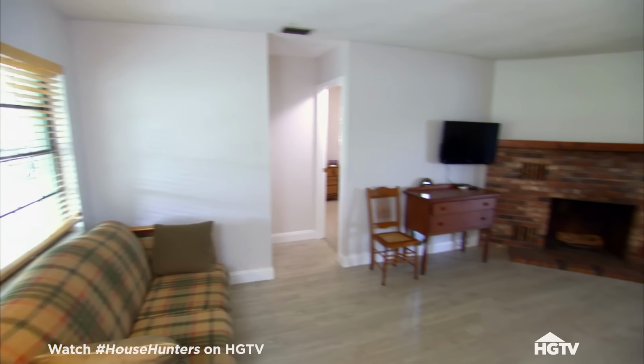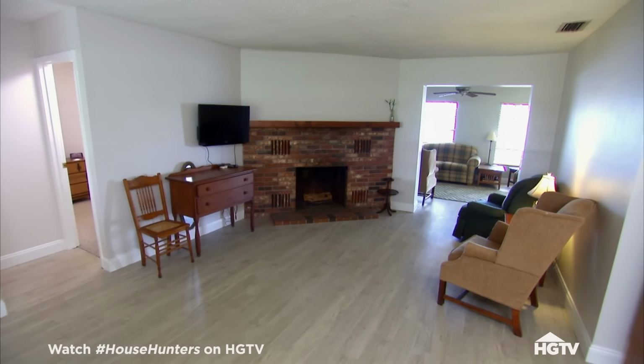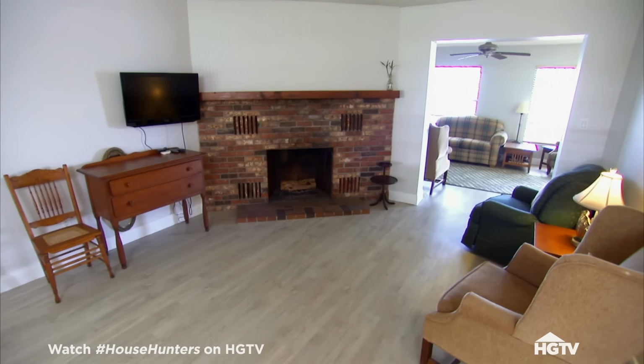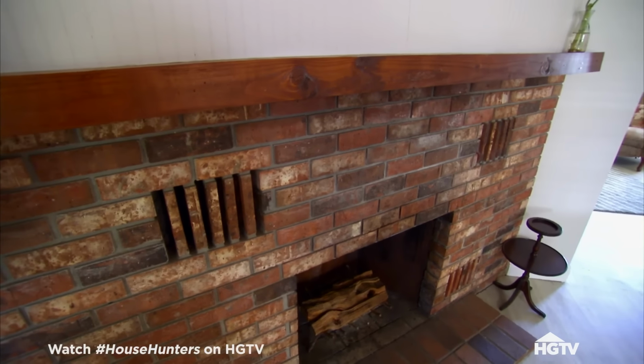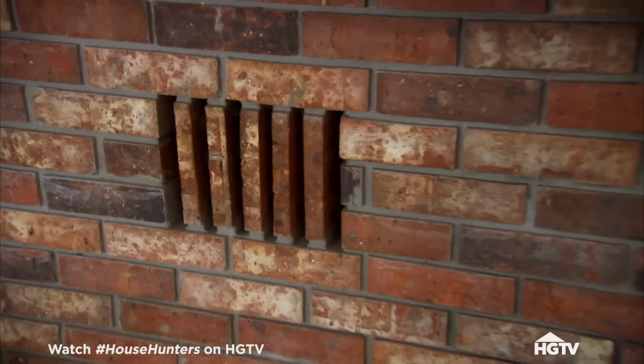Oh, this is so cute. Oh, wow. It has a really cozy feel. I like that. This property can be purchased furnished, so if you're interested in that, you can let me know. That would cut down on costs. Yeah. Oh, I love the fireplace. That's so cool looking. And the mantle, this is so cute. Maybe we could paint the brick. What? Paint it? Yeah. No. I like it this way.